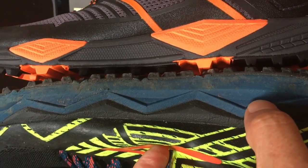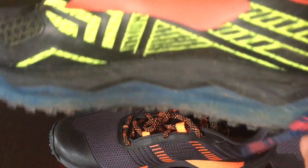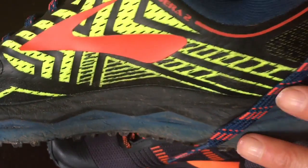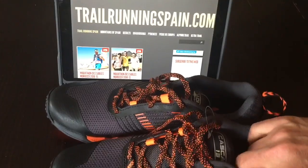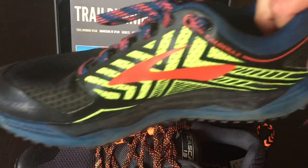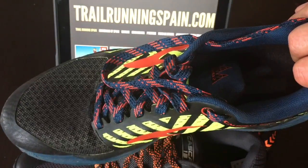That means that even though it does not have as much reinforcement, being closer to the ground with your heel, if your technique is correct, that means you get better balance even on technical trails. So if you've got balance and experience on the mountain, you may consider these shoes.